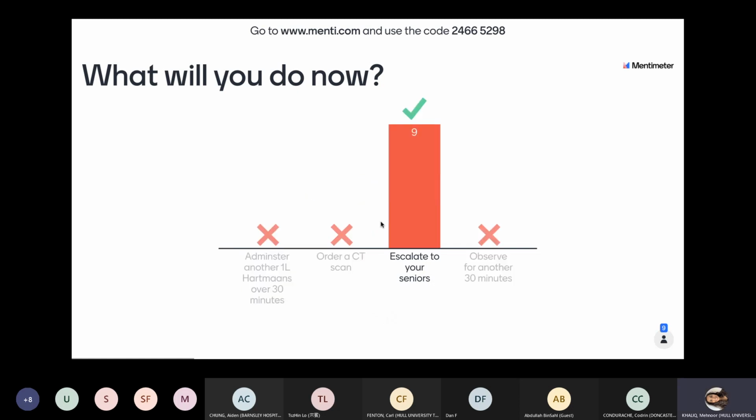Great. So all of you said that you're going to escalate. And I think that's really important, because you know your limits of competence. This patient is really unwell. Their BP is not improving despite numerous fluid resuscitation attempts. They're tachycardic. They have multiple systems not working. So they might need critical care support. They definitely need a senior review. So it's definitely important to escalate to your seniors.